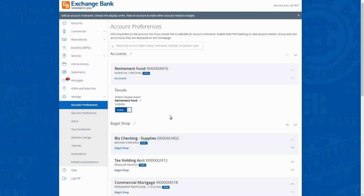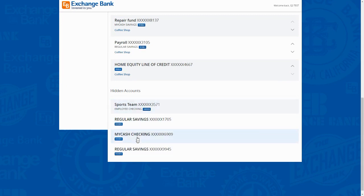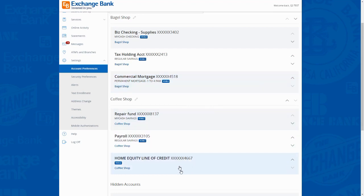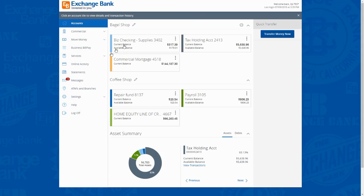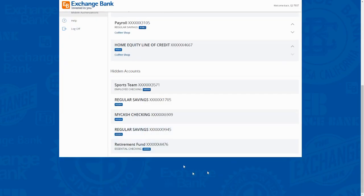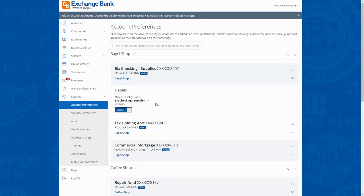Let's also say maybe that it's an account you're never going to do anything with. You don't want it to show anymore. If you click that, don't worry, the money's still yours. It just means when you log in here on the home screen, that account's not gumming up the works anymore. And again, this is unique to you. If you don't want to see those accounts every time you log in because you never deal with them, but you have access to them if you need them, account preferences allows you to hide them down here. And again, this is where you're going to go to change nicknames.